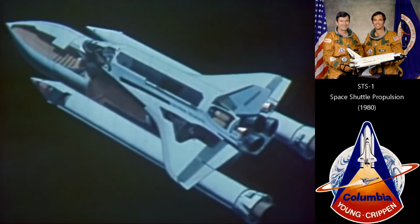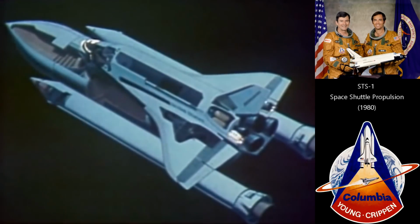The orbital maneuvering system, mounted in 2 pods on the aft fuselage, produces propulsion for the final stage of ascent, major orbital maneuvers, and retrofiring for descent. The reaction control system, consisting of 44 small rocket engines mounted in clusters in the nose section and in the 2 rear pods, provide thrust for aligning the shuttle while on orbit.